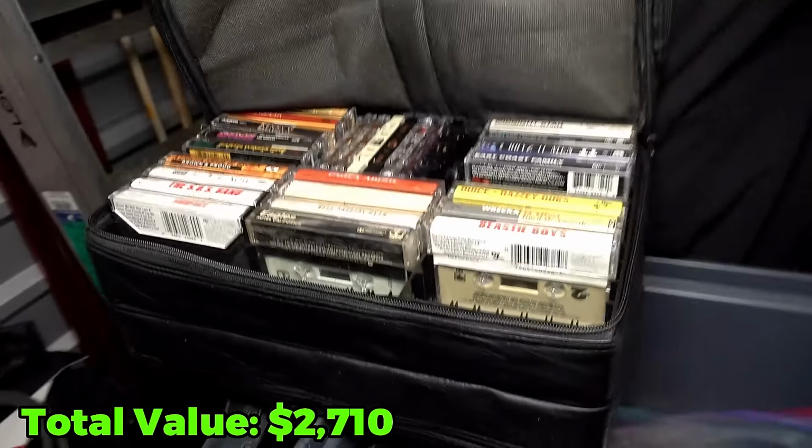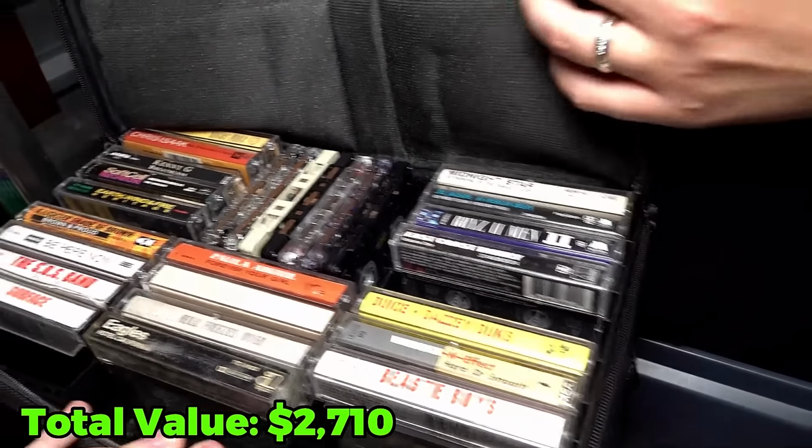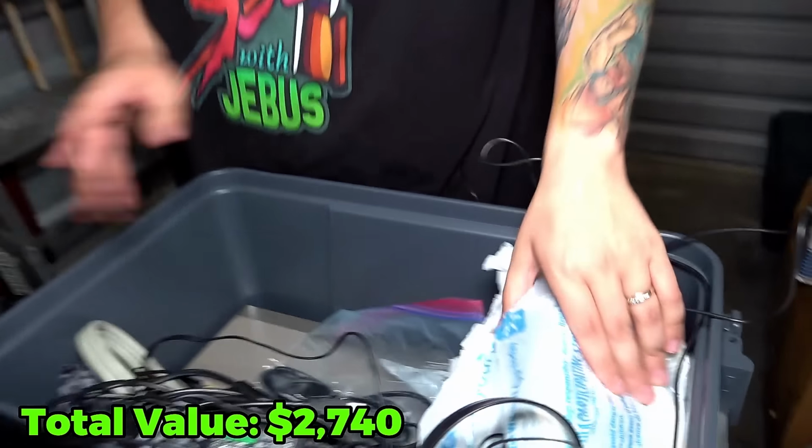Cassettes. Oh, cassettes. Okay, those are money too though. I'm not going to be mad at these. Like I said, Beastie Boys. Yeah, there's some good names in here. That's cool. Set that aside. It's a double-sided one too. Nice. So there's probably twice as many.